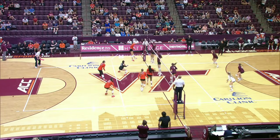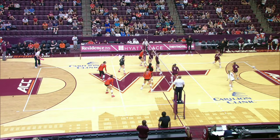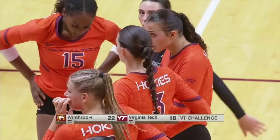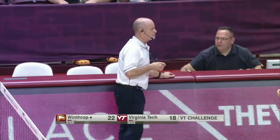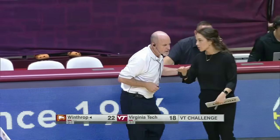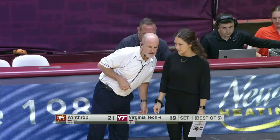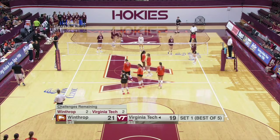Take another look at it. Again, Virginia Tech challenging the in-out call. Call was out on the floor. Verdict's been made by Terry Martin. Just waiting for the deliberation. Call was overturned. The ball is in. Point to Virginia Tech. So Marcy Byers successful on her first challenge. Score moves to 21-19 now.